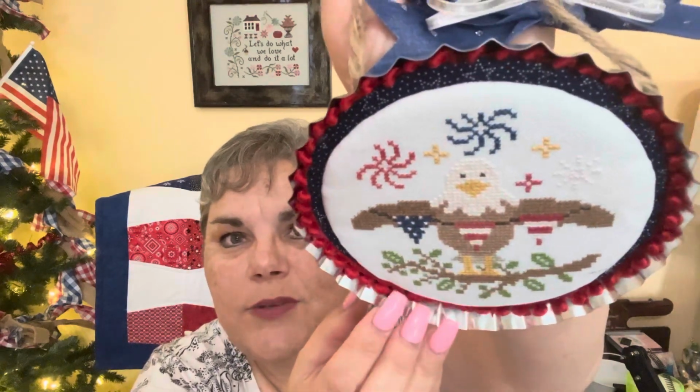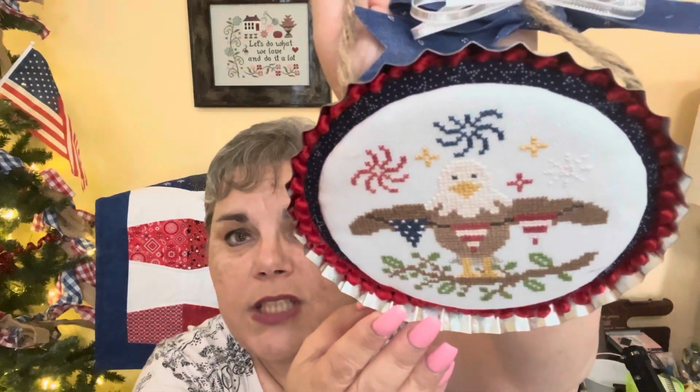This is a light blue Lugana. I know that in the picture, there we go. I wanted you to see that you can see the white on it. For some reason, the lighting in here is washing it out.